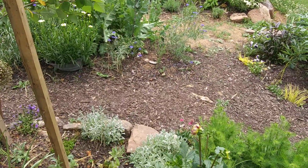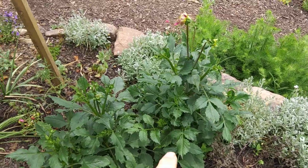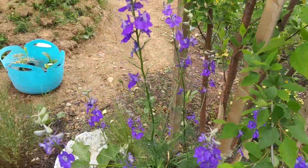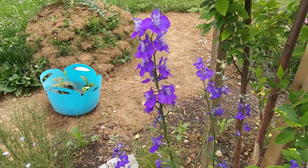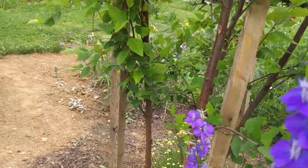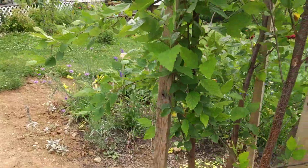So we'll go back down here. And I planted some dahlias. There's some gorgeous larkspur. It almost glows. It's so pretty. So pretty. Alright, we'll go around here.